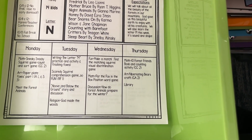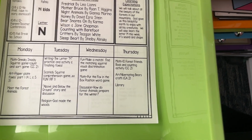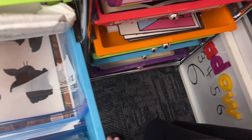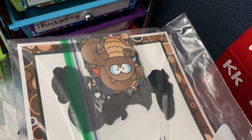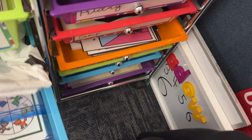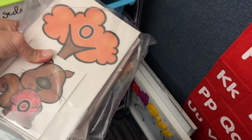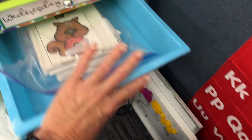10 Forest Friends Counting Book and Hibernating Bears Craft. Okay. So I know I've got an extra teacher on Wednesday, so we're going to do shadow match animals. And we are going to match the squirrel to the tree, an upper and lowercase matching game here.